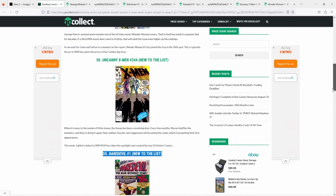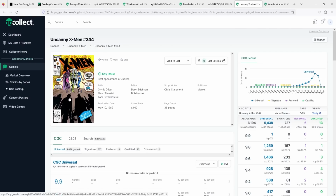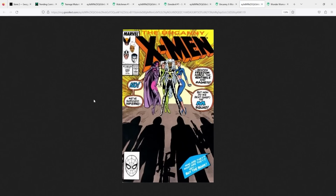And the second hottest trending comic of the week is a classic copper age book right here, a goodie. We're talking about Uncanny X-Men number 244, new to the list this week, now sitting in the 50th slot. And what is the significance of this? Well, of course, it's the book that came out in 1989, written by Chris Claremont, that would feature the first appearance of the character known as Jubilee.